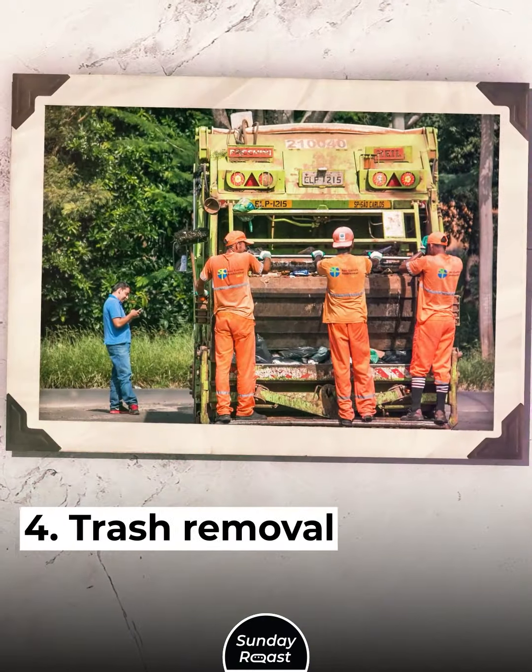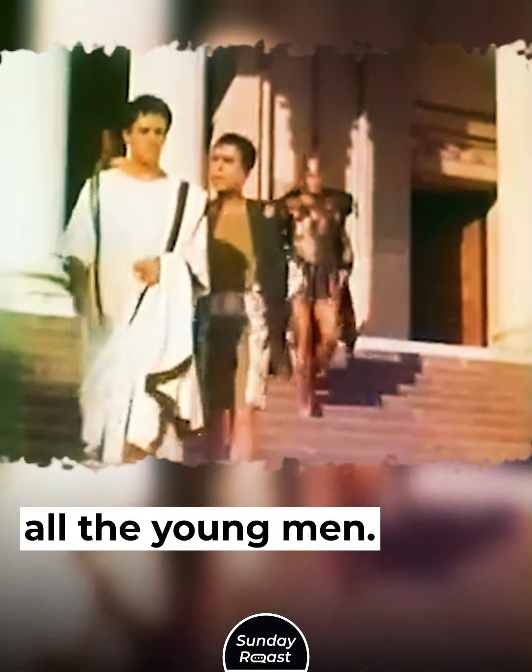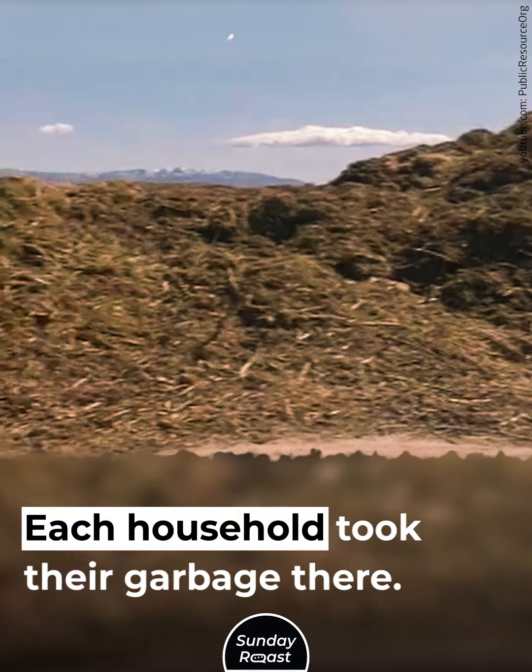4. Trash removal. In 3000 BC, Cretan villages gathered all the young men. They dug a ditch for dumping waste near the village. Each household took their garbage there.